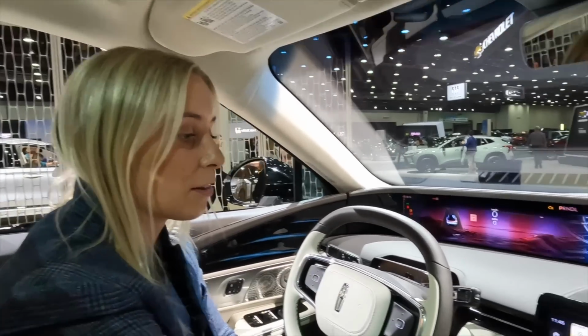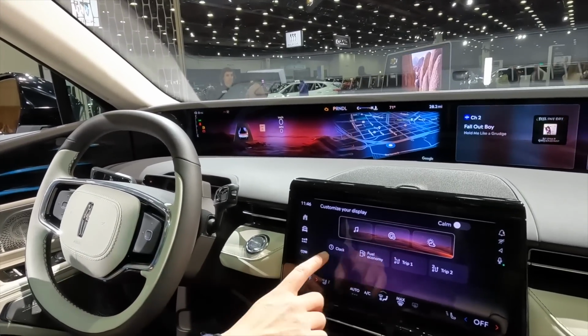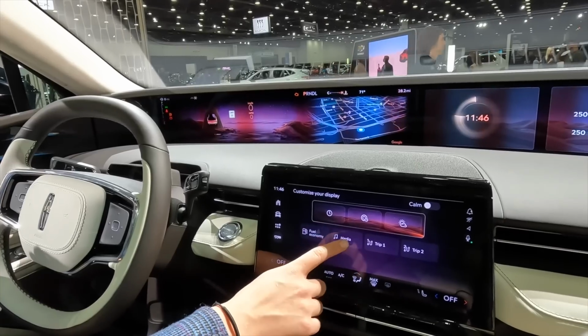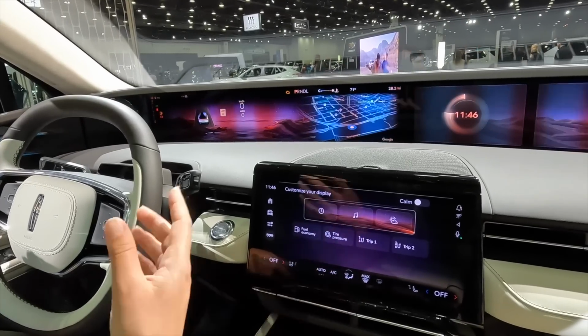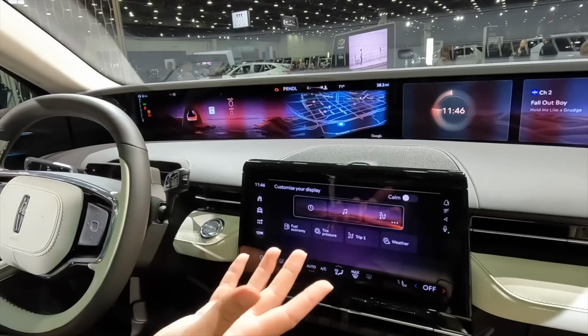Absolutely. So our customers are always telling us that they want new levels of customization and being able to utilize technology in a meaningful way in their vehicle. And this display delivers on just that. So when we look at how we can customize the display for each of our respective clients in the vehicle, you can easily move widgets around to customize the important information to them on the display.